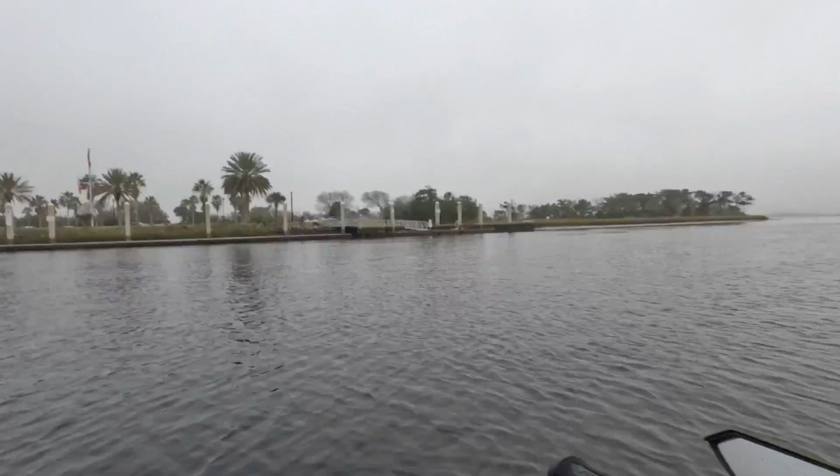I've never been up here. I think high tide is in about an hour, so I should be good as far as that. And I'm just gonna pretend like I know what I'm doing. The 2022 Ultra 310 LX. So it's gonna be a good day. All right, guys.